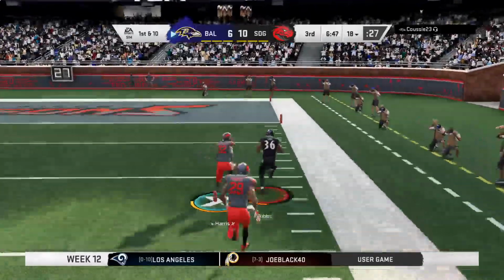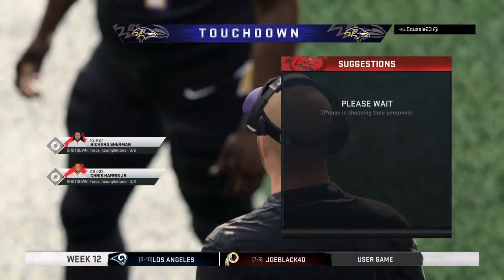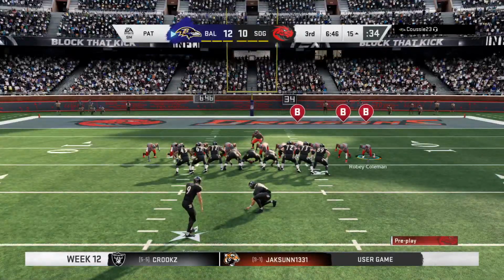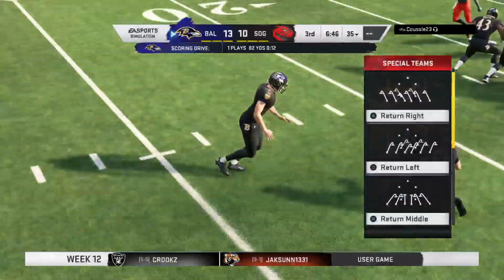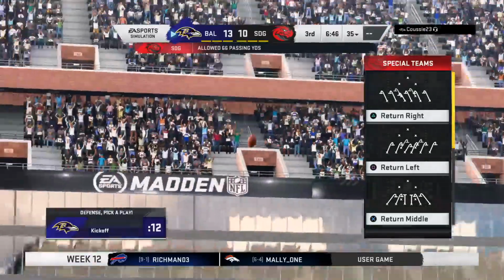And now off to the races down the right side. And all the way in for a Ravens touchdown. A great play there. 82 yards. And the Ravens have retaken the lead. Tucker able to connect on the extra point. And the decision to just kick the extra point winds up successful.